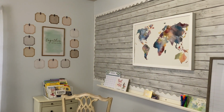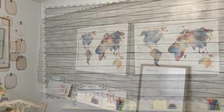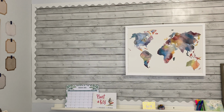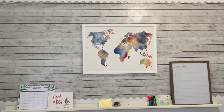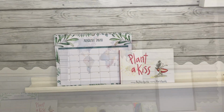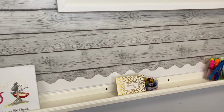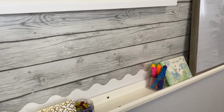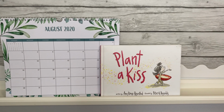Alright, moving along to the accent wall. So for this accent wall, I used the Better Than paper in the pattern White Wood, and I put a white border around it. Underneath of the accent wall, I hung up 2 shelves. These shelves are also from IKEA, and I'm going to be using these to hold my calendars, the books that we're currently reading, some of my markers, so that everything is at my fingertips. So here I have a calendar that I got on Amazon.